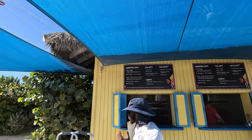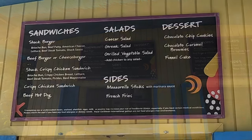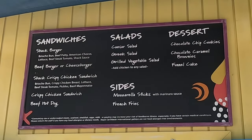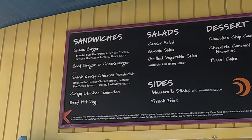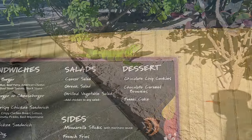Okay, so we found this area. It is the snack shack. It's got a different menu than the buffet. Mozzarella sticks, funnel cake, crispy chicken sandwich, grilled vegetable salad.